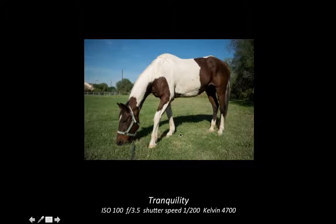But yeah, good job on your exposure in the foreground and in the background, and the dark area. You don't seem to have anything blown out, and you seem to have fairly good detail coming through on the dark colors, and that blue just really plays nicely with the paint horse.